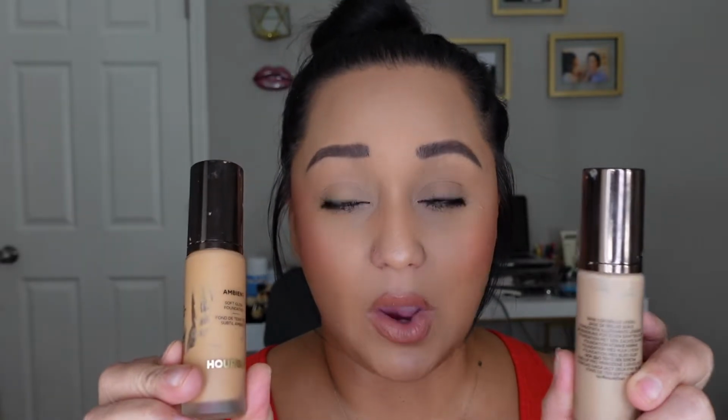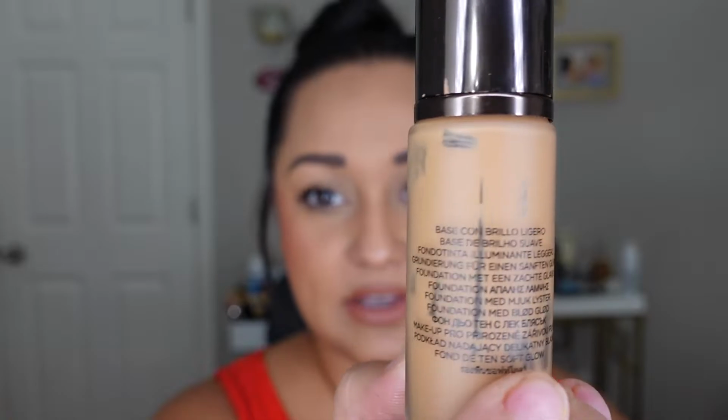So we're going to talk about them because I feel like we're making progress here. The foundation, oh my gosh. Well, first of all, I bought this because I went on vacation this year and I really wanted to get this foundation, and I wanted it to match my shade. So this is the shade 12, which they told me is the exact match for amber. So if you wear amber, 12 is your match.